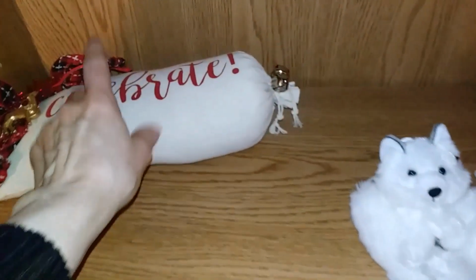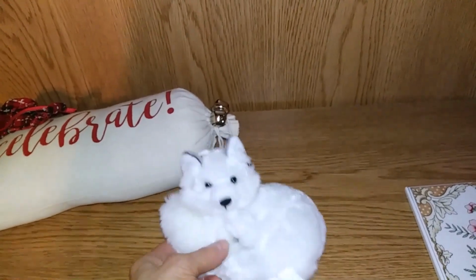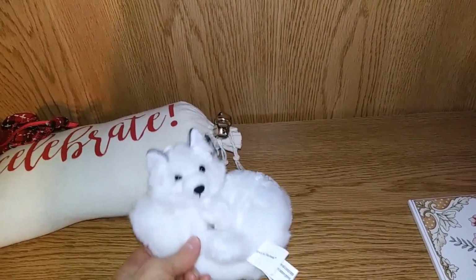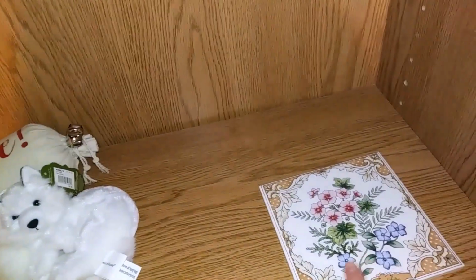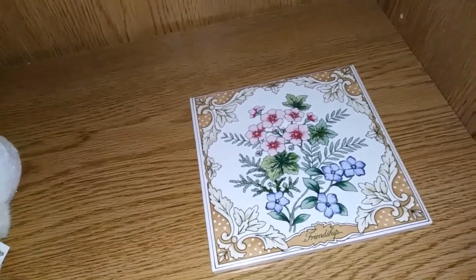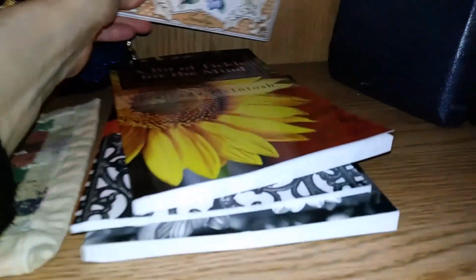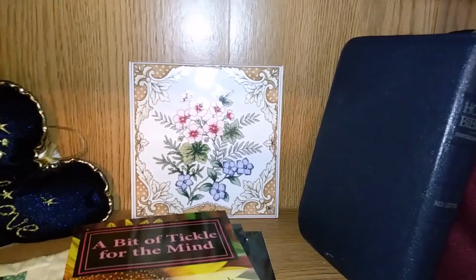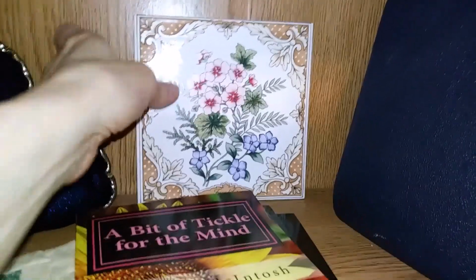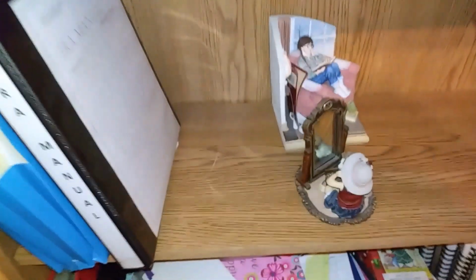But I'm going to let this go. I'm going to go ahead and let my little fox go, even though he's adorable. I think I'm just going to go ahead and let him go. And I'm going to let the trivet go, even though it's very pretty. And mostly I just use it, I had it in the shelf like this, like for one of my happies. But I don't really need to keep it, so I'm just going to go ahead and let it go.